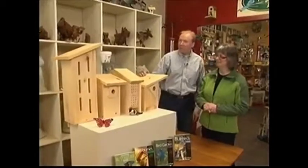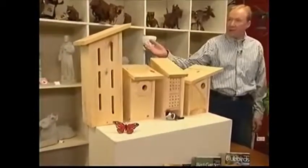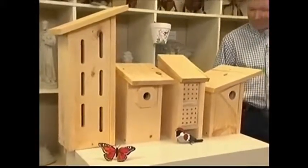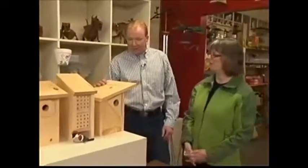We've got a selection of birdhouses, a mason bee house, and a butterfly house. Wow, those are very nice. So tell me about the bluebird house. I know people love to try and attract the bluebird. They do, yep. There's a lot of things to consider when buying or building a house.